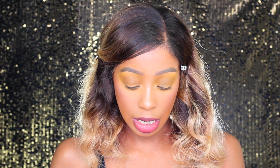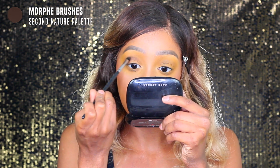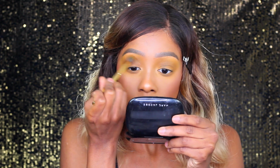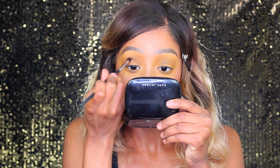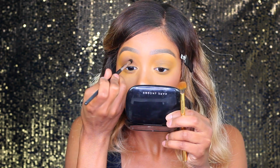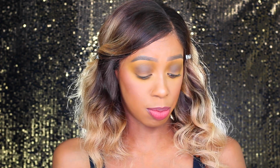Next, using the Morphe Second Nature palette, I am going to apply a dark brown. I'm going to start out with a bullet brush, and then I'm going to blend it out. And once it's blended out, I'm just going to keep adding more to build the intensity up, and then I'm going to add in the gold. Okay, I think I'm going to do one more layer of a dark brown to intensify it a little bit, to give it a little more depth.